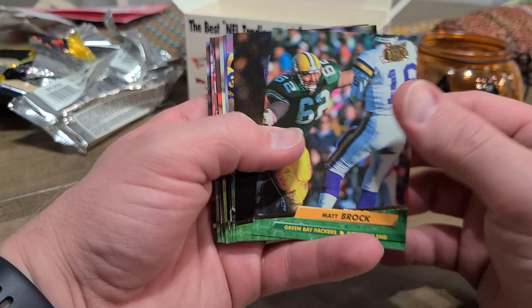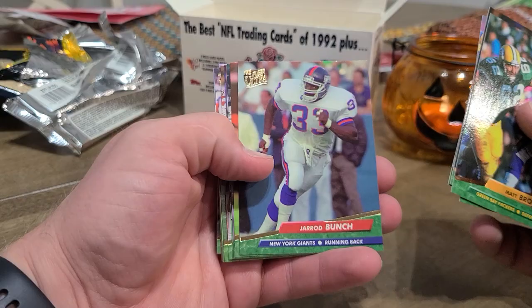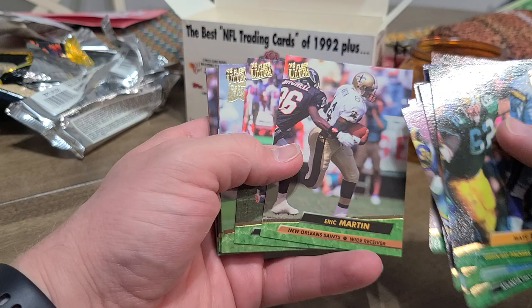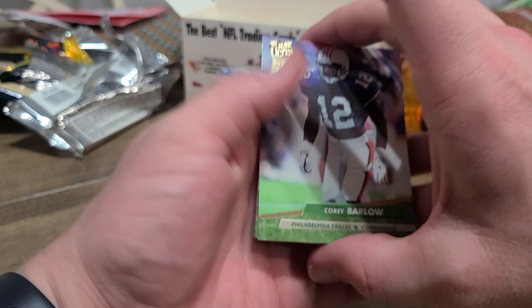Matt Brock, Benny Blades, Rick Bryan, Brian Cox, Jared Bunch, Gary Clark, Jeff Faulkner, Marion Butts, Roger Ruzick, Reggie White, there's a good one. Eric Martin again. Jeff Jaeger, here's a rookie of Corey Barlow. I don't know who the rookies were in 92 that were good.